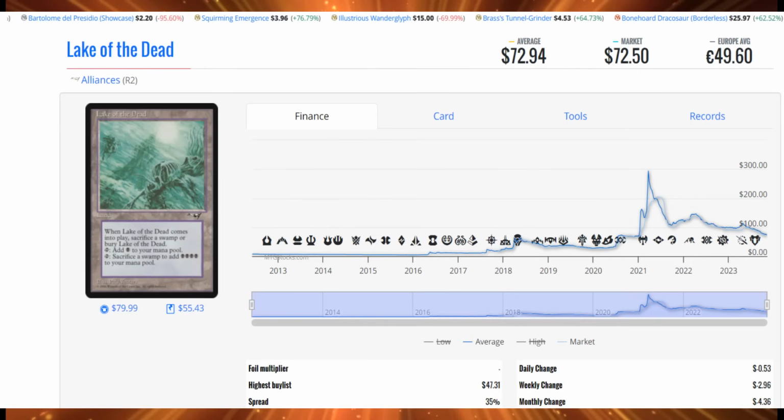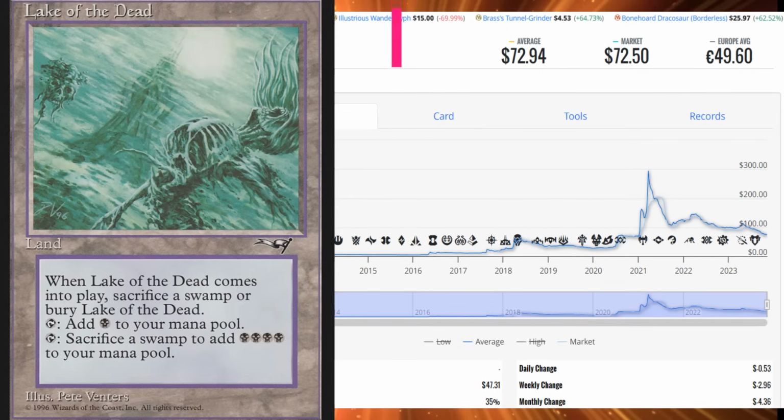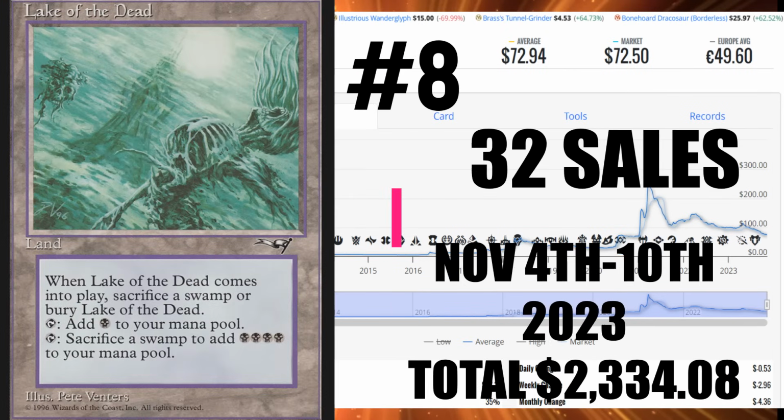Now, when we're talking about our next card, this is Lake of the Dead. And of course, this card comes in at the number 8 spot with 32 sales this week. And this card, again, still continues to fall in price with an average price of $72.94. The market price is $72.50, €49.60, and around 100 bucks here in Canada. The total sales volume is $2,334. It's a good chunk of change, but not nearly as much as we used to see for cards like this. The artwork is purely iconic, amazing stuff.